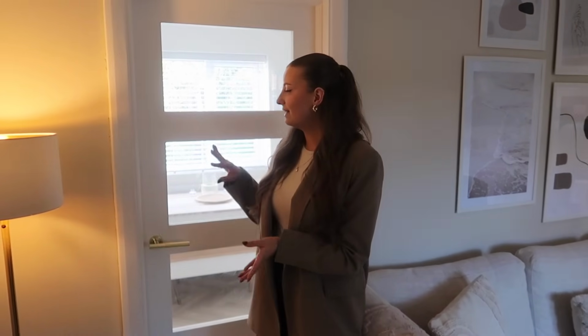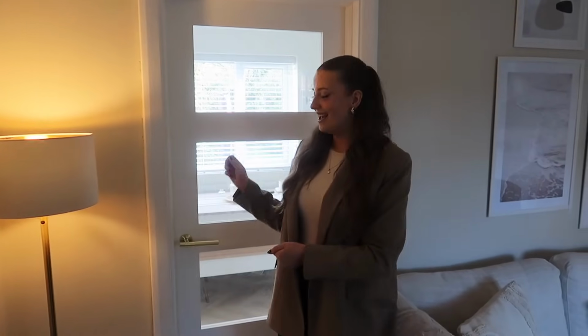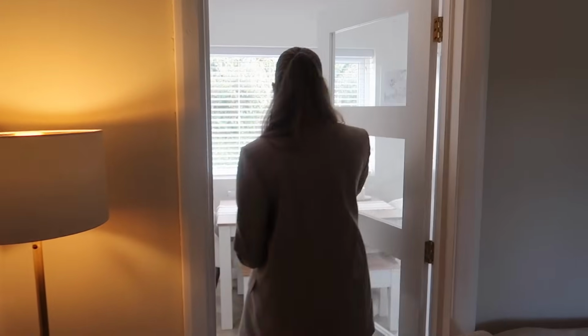So this is one of the doors we do actually have in the house. We wanted one that leads from the lounge into the kitchen, to divide off the space and stop the smells from cooking coming into the lounge. So that was a priority for us to put up. I really like it. It's funny because it is actually quite similar to the door that was there before, but more modernised. So let's head on in.